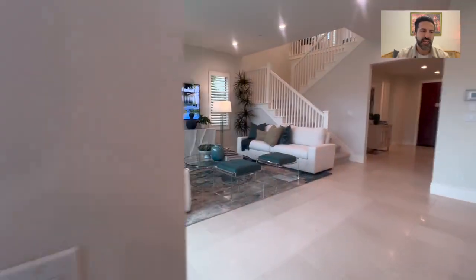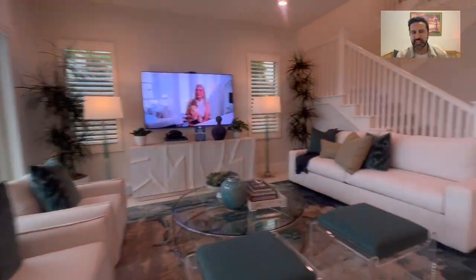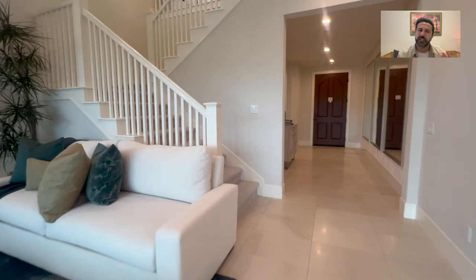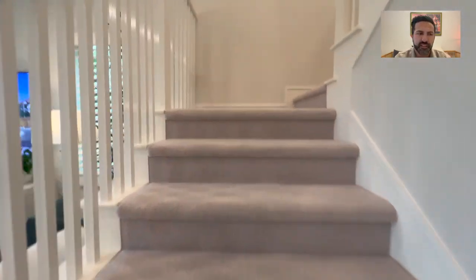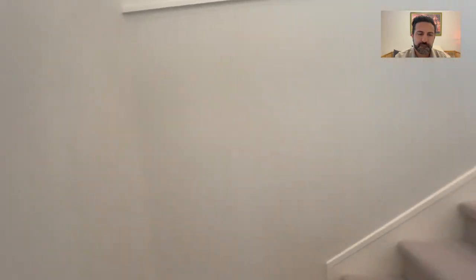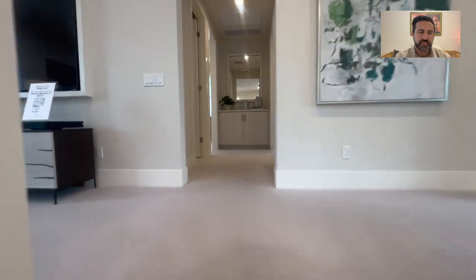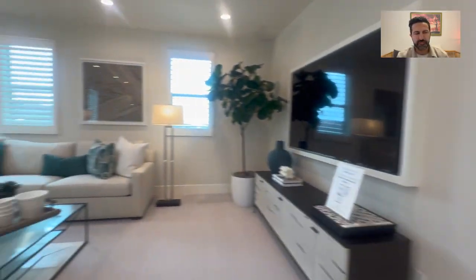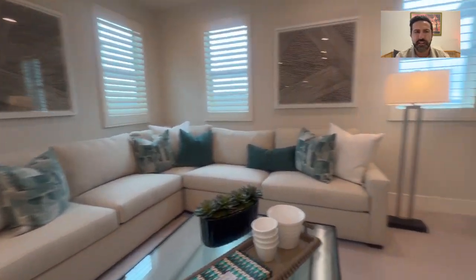I'm going to skip going outside on this home, but again, you most likely get a dirt lot that you can convert or change into however you want to be creative with your backyard. And here on your left-hand side, we have the family loft area. You can actually convert this into a fifth bedroom.